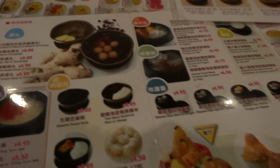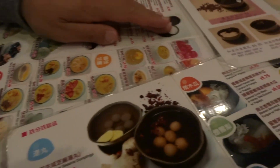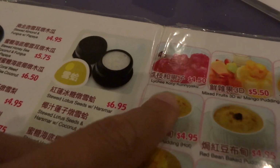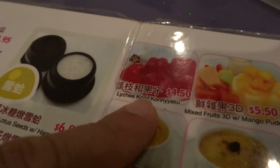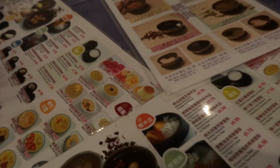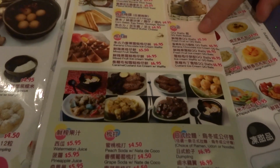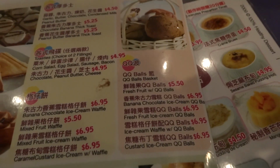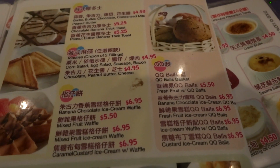What are you gonna have? You should have a nice lychee. Lychee, kanji, konnyaku. Cool. Nice. I want some kyuku balls. I have no idea what kyuku balls are. Do you know what kyuku balls are?